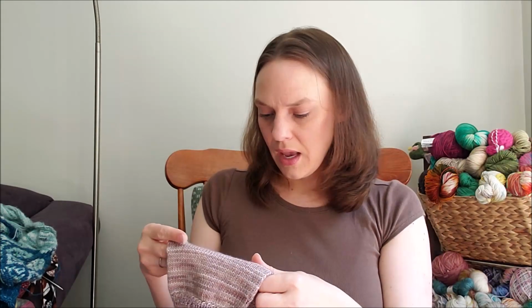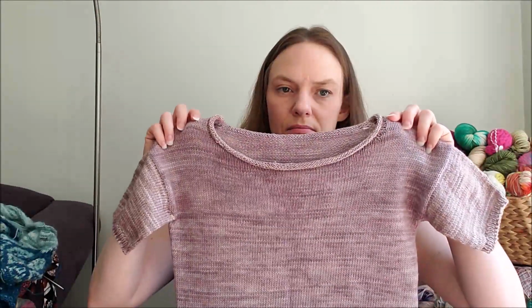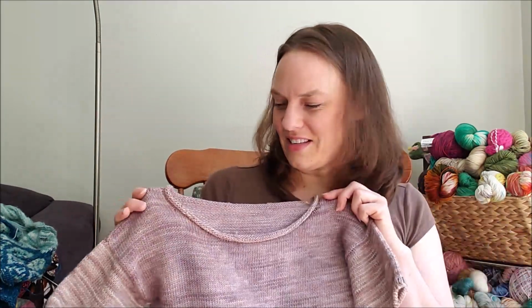No. So I would even maybe go up another size. And now that I understand what's happening, I feel confident that I could do that. I also feel like because I didn't do that, the neckline is a little bit tight, but it's big. So it's really big. So I'm going to have to wear this with a tank under it because otherwise my bra straps will show. And sorry, I don't not wear a bra out in public because I need the support.